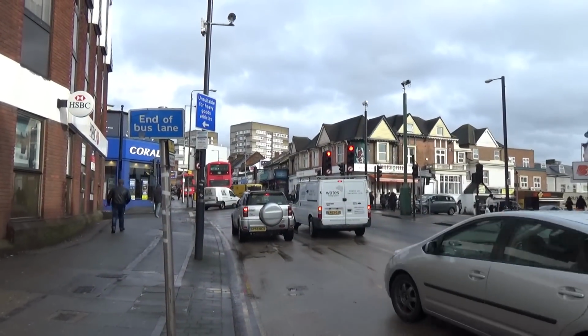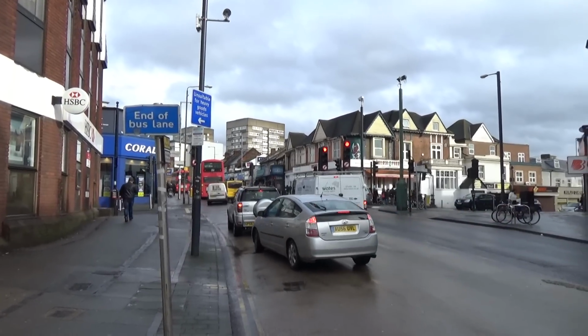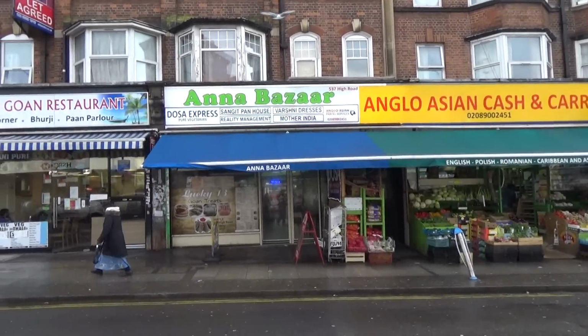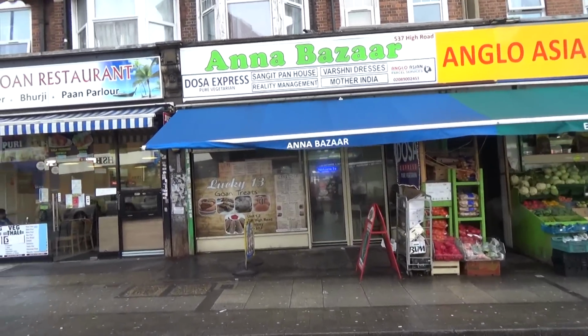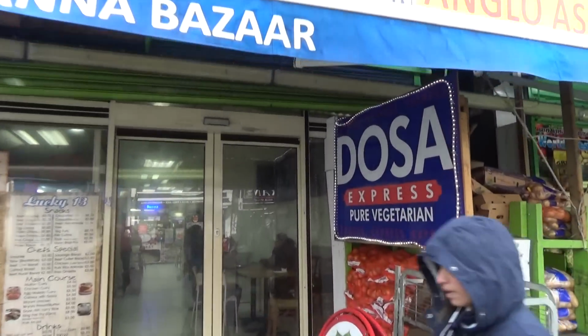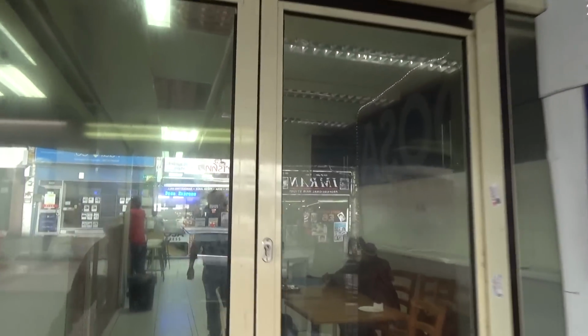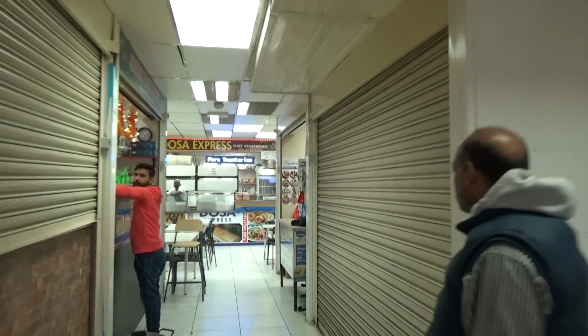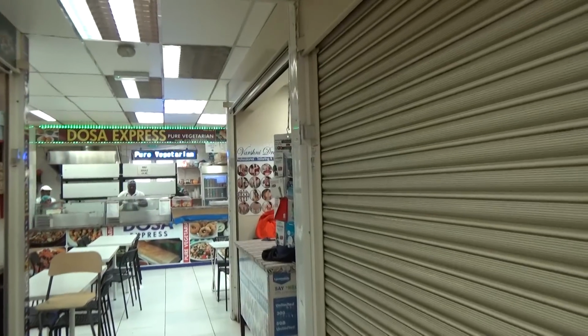So we're in Wembley Central, and we're going to go into our secret dosa place. It's a dosa place which sells over 100 different varieties of dosas. So let's have a look. It's right at the back. If you walk past the shop, you probably miss it. So you have to look out for it.